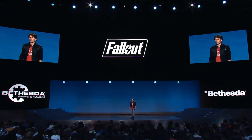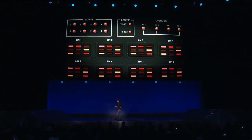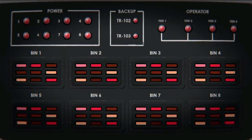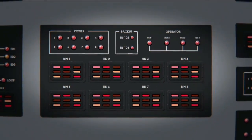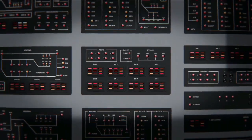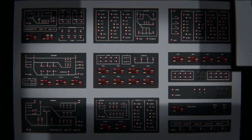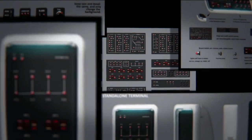And it all starts with an obsession to detail. Our artist's concept, every button, every blinky light, not just on one terminal, on all of them. Because it's our belief that it's all of these small details coming together that form a much, much larger whole.